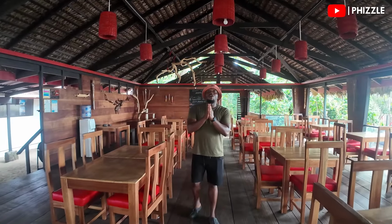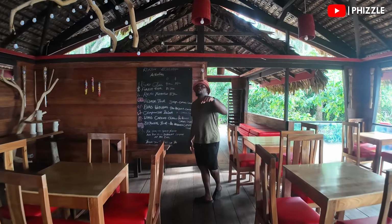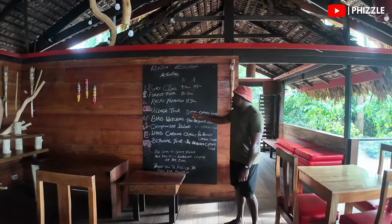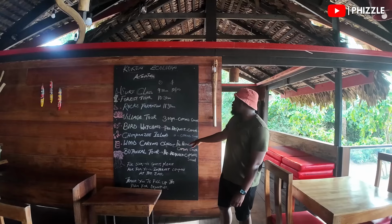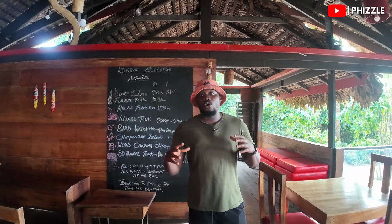So as you walk down this area, come with me, you have a board here telling you some of the activities that this place offers. You have surf classes, forest tour, the rock formation, village tour, bird watching, Chimpanzee Island, wood carving classes, and then the botanical tour. These are different activities that you can do whilst you are here at Kokon Ecolodge.